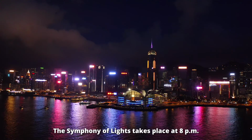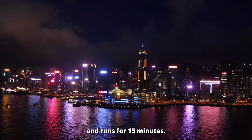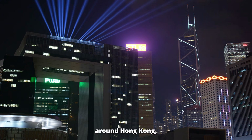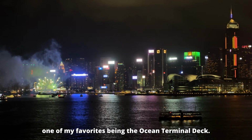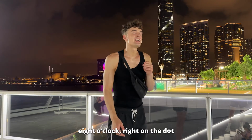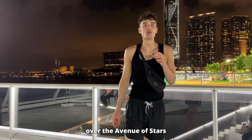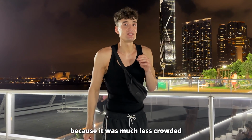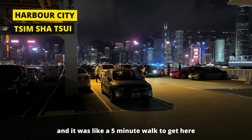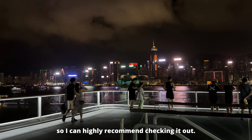The Symphony of Lights takes place at 8 PM every night of the week and runs for 15 minutes. Here you can definitely be creative and enjoy the show from various places around Hong Kong. One of my favorites being the Ocean Terminal deck. We made it right in time for the Symphony of Lights, 8 o'clock, right on the dot. And honestly, I prefer this spot over the Avenue of Stars because it was much less crowded. It was like a 5-minute walk to get here. And I got a really good spot, so I'm satisfied. So I can highly recommend checking it out.